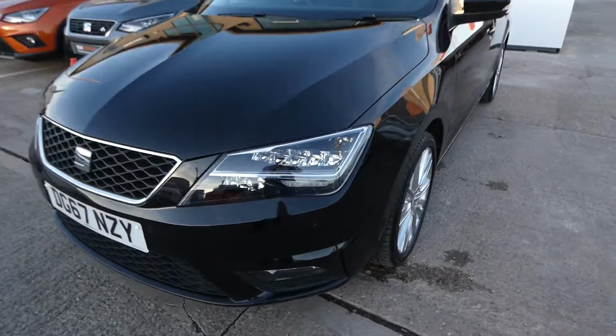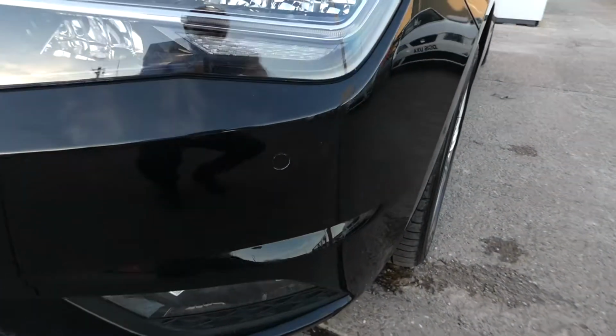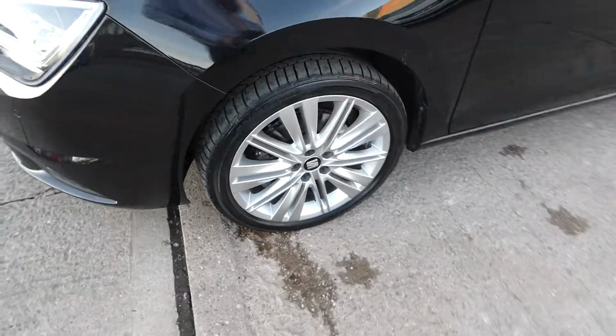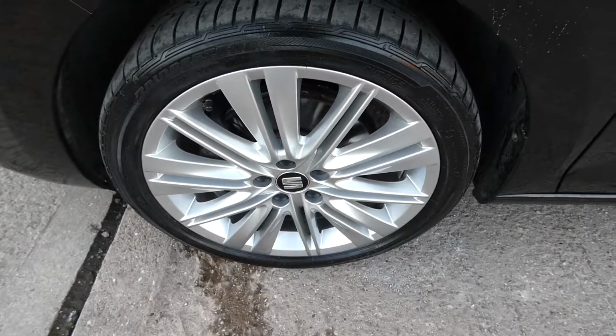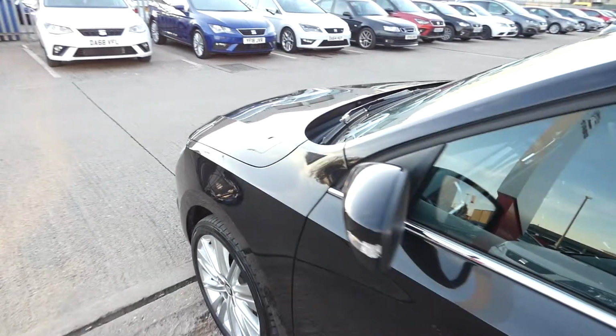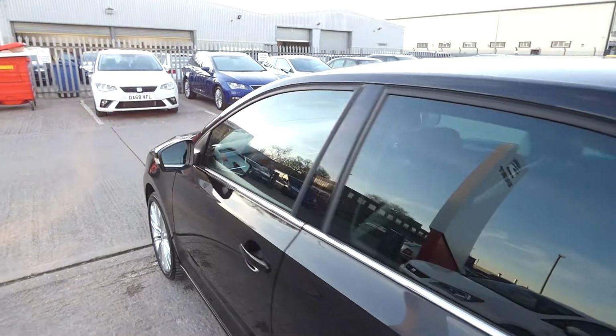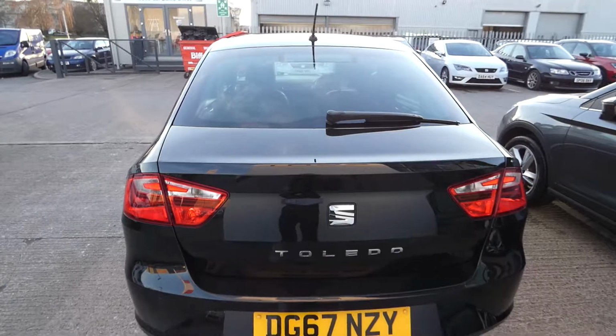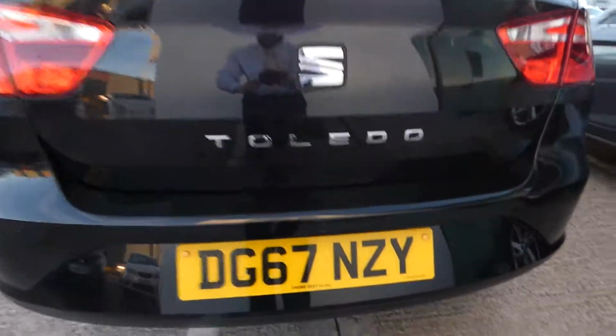Features on the car include full LED headlamps and daytime running lights, front parking sensors and front fog lights. The car comes with 17-inch alloy wheels, with indicators built into the mirror housing. The car also benefits from having privacy glass and has parking sensors at the rear.